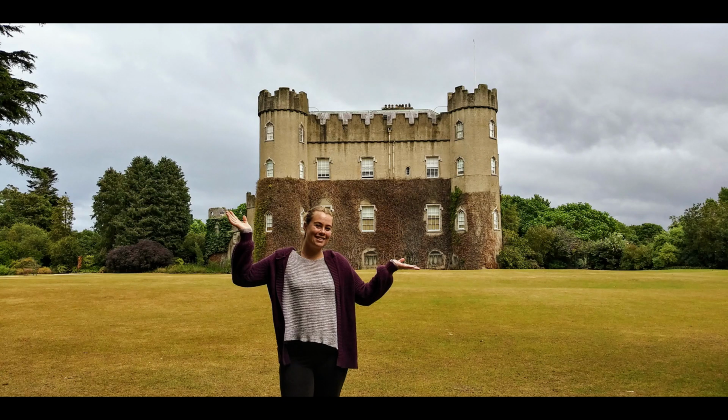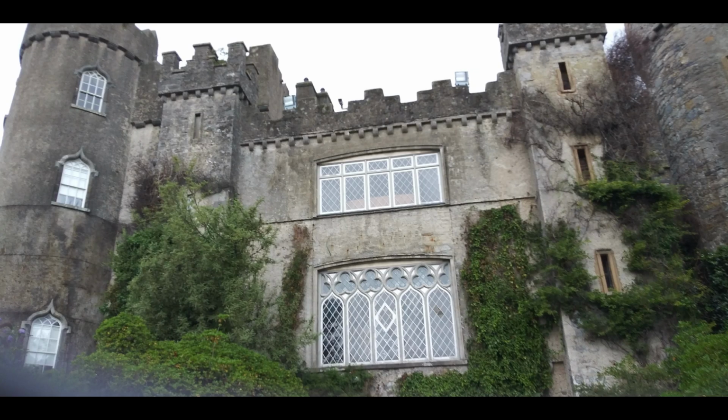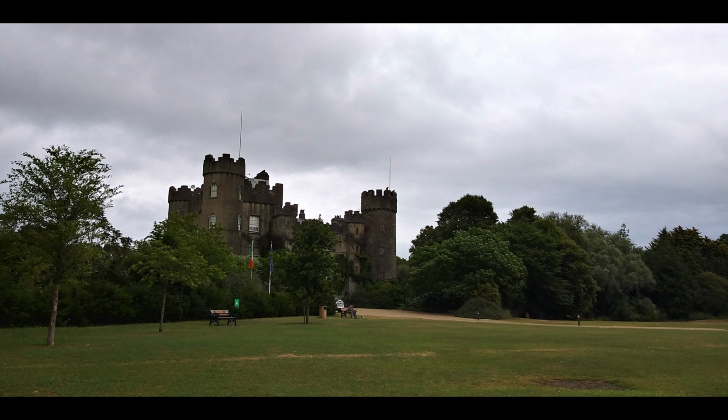Our next stop was Malahide Castle. We asked some locals where the next best castle was, and this one was the one that was recommended. Malahide Castle dates back to the 12th century. It is located about 9 miles north of Dublin, so it's very close to Dublin. It has over 260 acres of estate. For generations, the Talbot family lived here. 791 years they lived in the castle. Very rare for the same family to live in the same castle for that long.